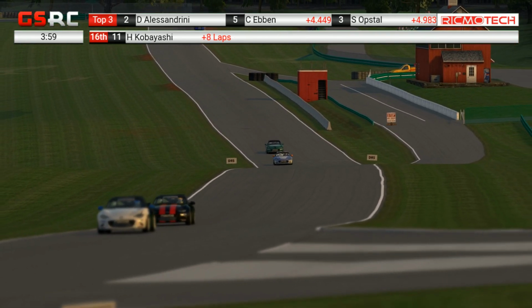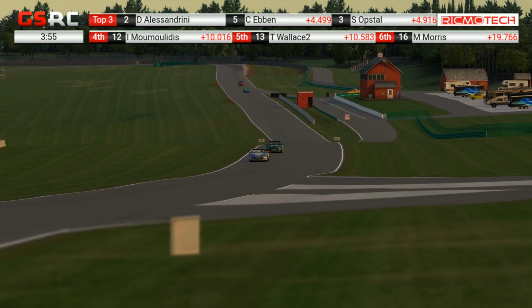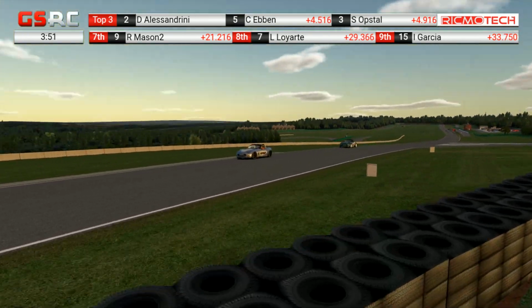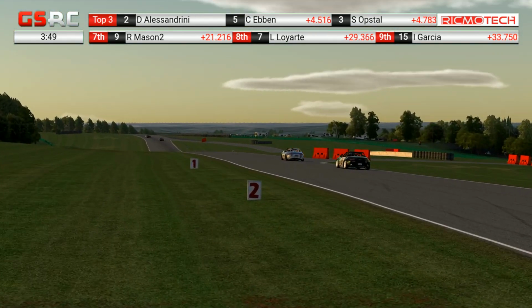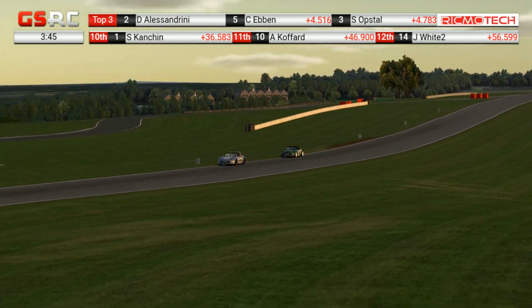Both of them, you can see both. That's a great shot right there. You see both battles. Eben ahead of Van Ostrel, and now Mumalides ahead of Wallace. Neither driver taking advantage of the tow. Just under 4 minutes to go.